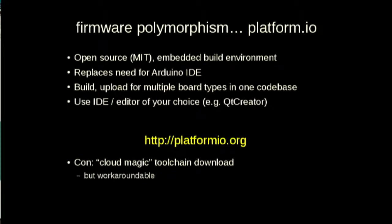It's pretty amazing. The only downside is there's a bit of cloud magic where it gets the tool chains. It's opaque. I think they're hosted on Sourceforge. There's a whole API, so it's a really cool project. But if you really worry about the binaries that are used to build your binaries, you just go to the directory where it caches everything and point it at a local toolchain. So that's the workaround I used.